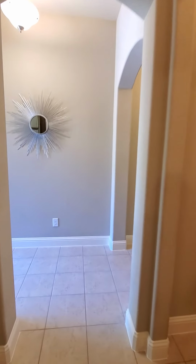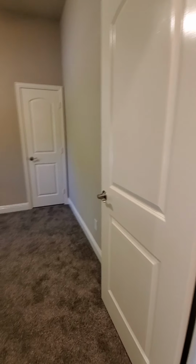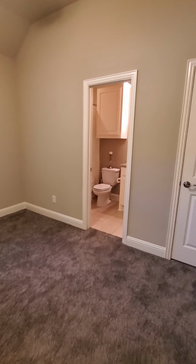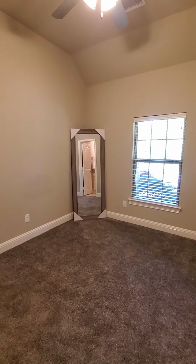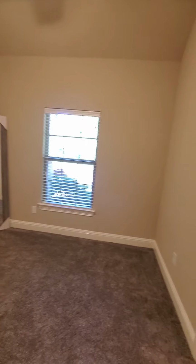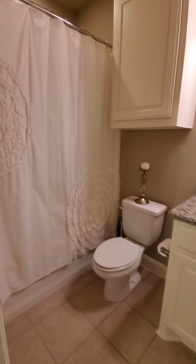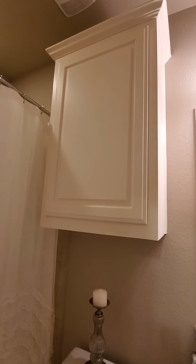Coming back to the main hallway. Over here we have another bedroom, secondary bedroom one. So this looks out into that front porch area. Again, tall ceilings. This one has its own attached bathroom. So it has the granite countertops, the toilet, or the cabinet above the toilet, and then a nice shower tub combo with the tile surround.